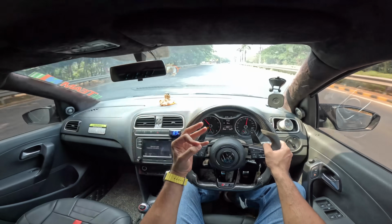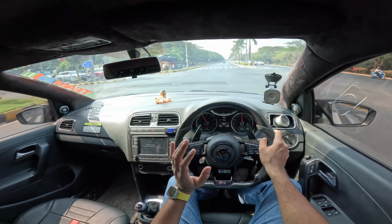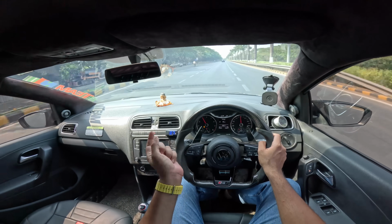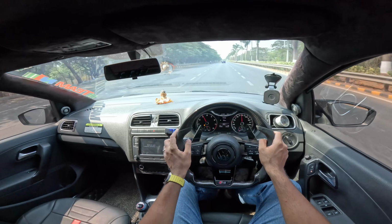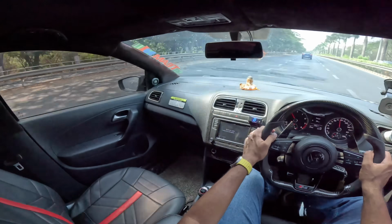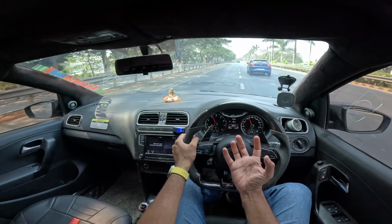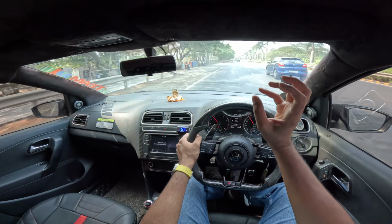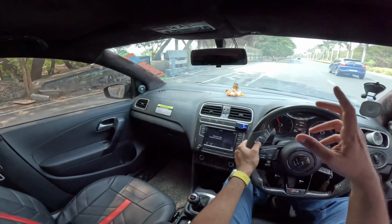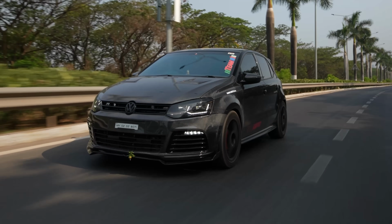If you wanted to have cheap thrills, get the cheapest Polo and plonk that 1.8 TSI right into the Polo so you can get your own project car for approximately 8-9 lakh rupees. But remember one thing, modifying a car is like dropping into quicksand. You will continue to drown in terms of the money, because you need to keep spending a lot of money to keep this car up and running.